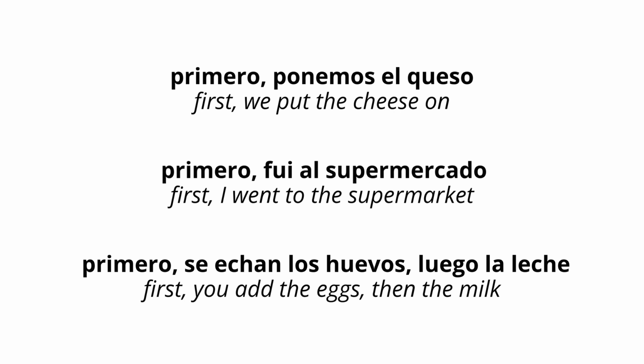Primero se echan los huevos, luego la leche. First you add the eggs, then the milk. That last example has the impersonal passive, the eggs are added. Se echan los huevos. Kayden then clarifies with, and it should be the beans first.